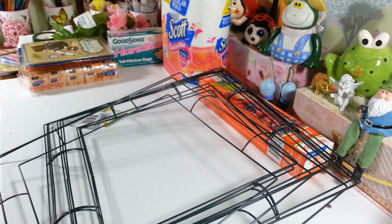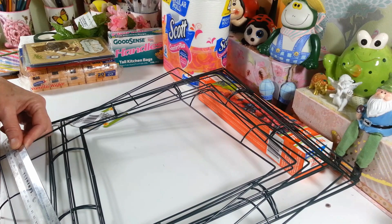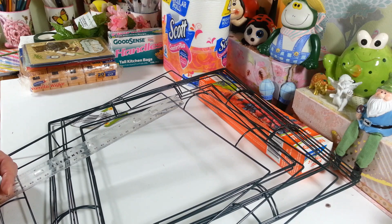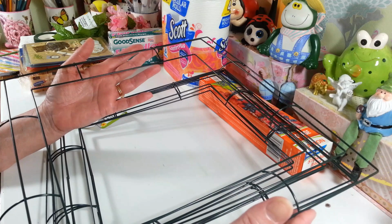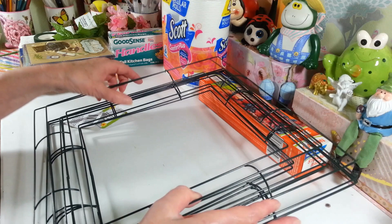Well, they're probably about 14 inches, I'm guessing. That's what it looks like. Yeah, I would say 14-inch square. I thought this would be fun to do something with, even if I don't go for summer. I'm thinking holidays and things. You could make something really cute, like a gift box or something for the holidays to hang up. But we're going to figure out something with those.